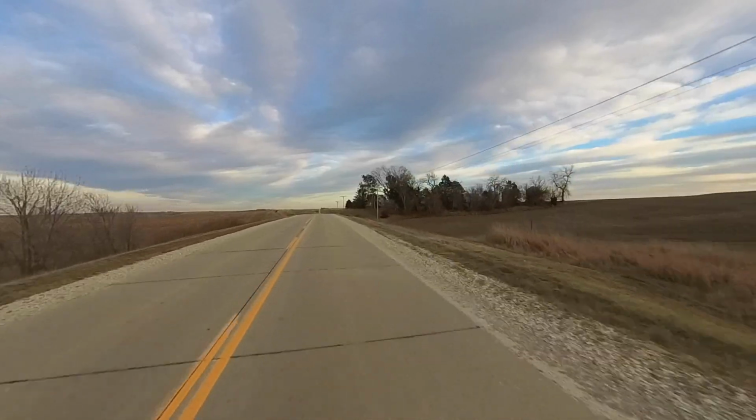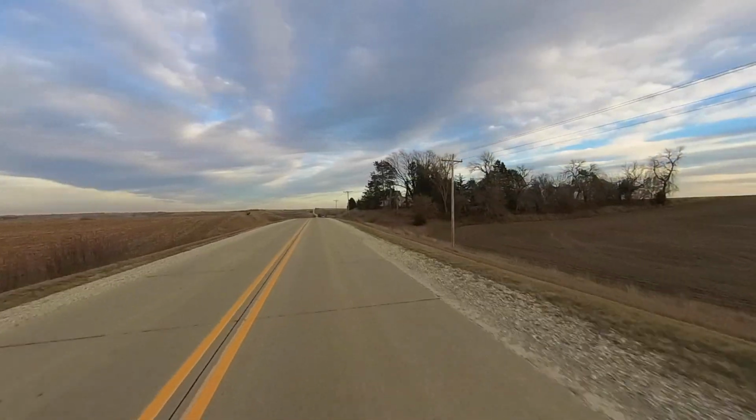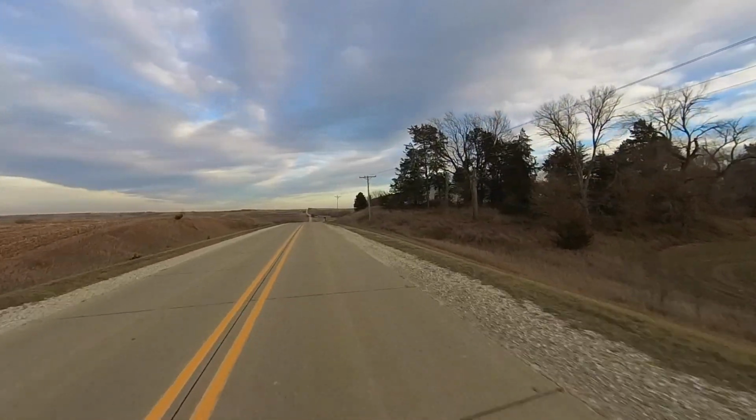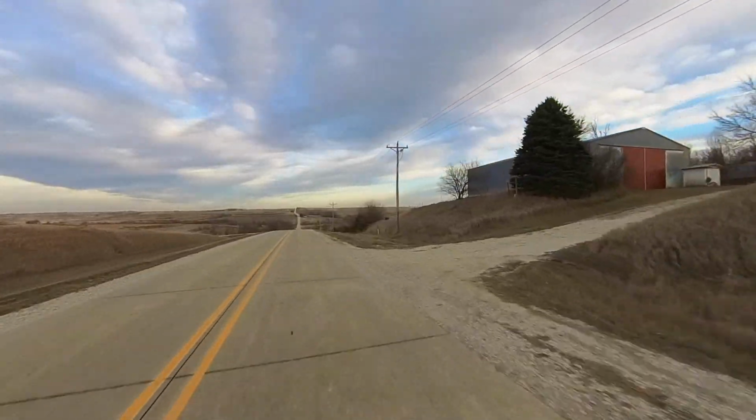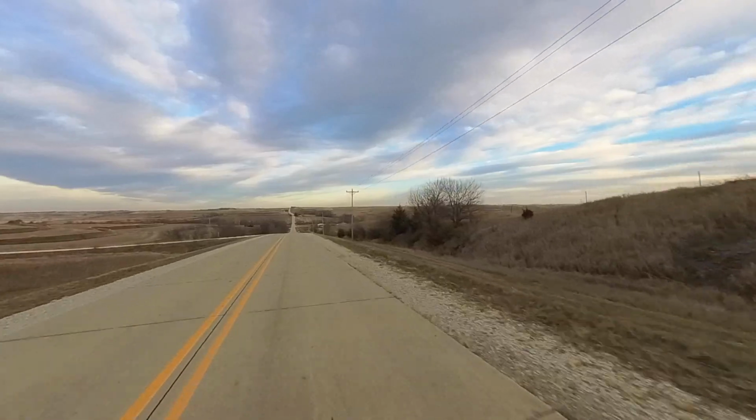Now, how about that for a view? Wouldn't it be nice to have a house somewhere just there? Yeah, that'd be wonderful. I don't know how long that road is, but you can see it's just amazing.